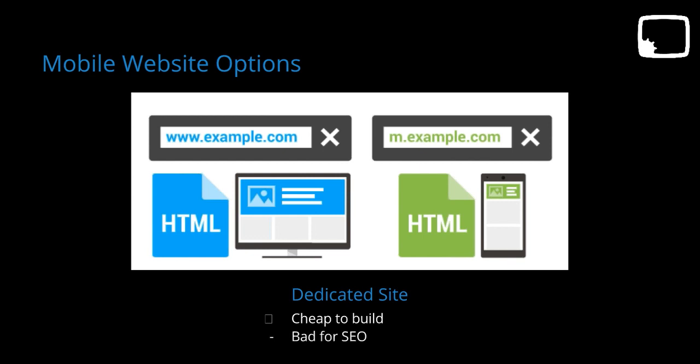But if you have two different versions of your website, it can be pretty bad for SEO because you'll have your mobile version and your desktop version potentially conflicting with each other. And obviously, because you have two different websites now, this can be very expensive to maintain, not just in terms of cost, but also in terms of time and resources. And updating content on both can become a bit of a hassle. So that's something to keep in mind for that option as well.